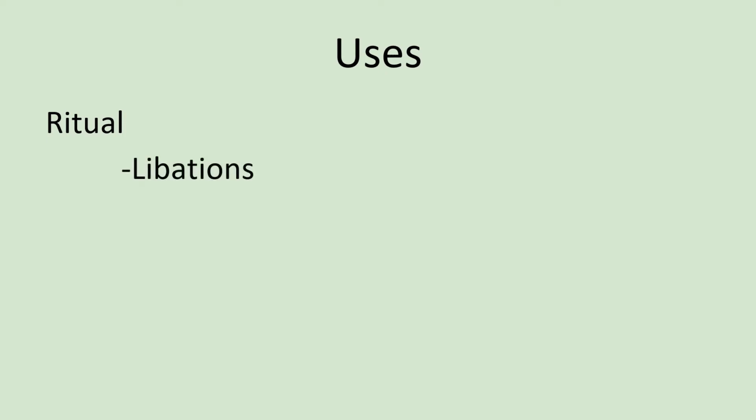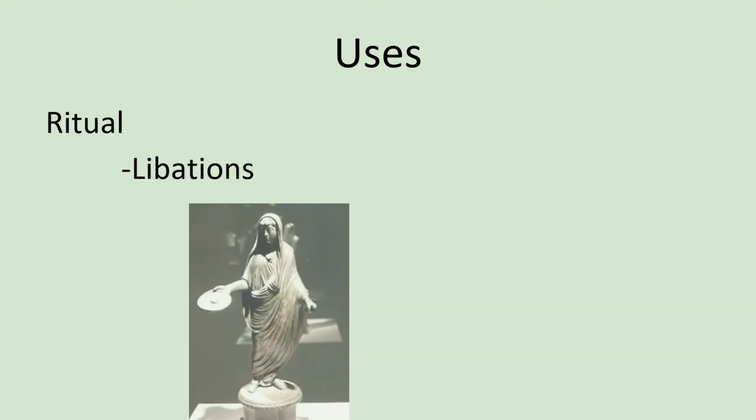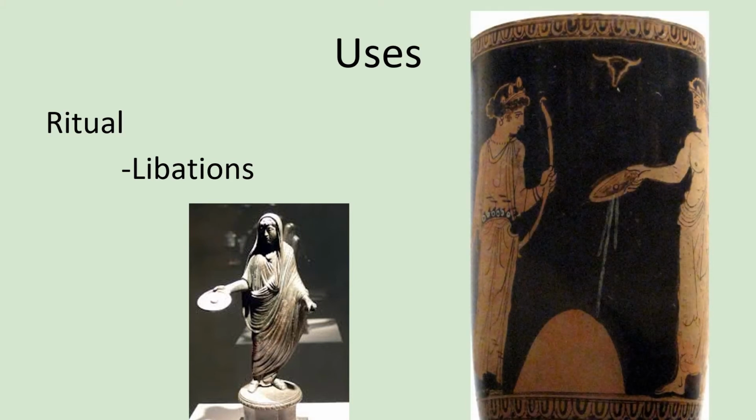We might also use it in ritual as part of libations. So here we have a good Roman with his head covered properly, pouring oil from his patera. And to be fair, we have some Greeks also pouring out oil. She might be Artemis there. She's holding a bow. It's a possibility.